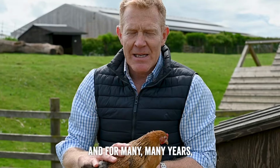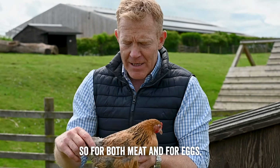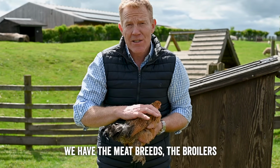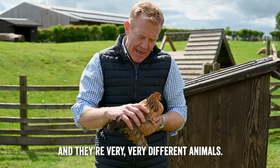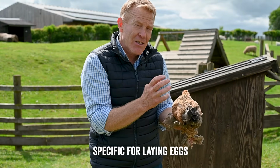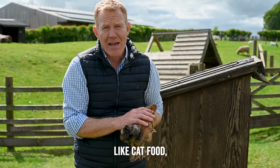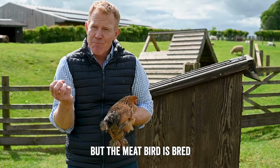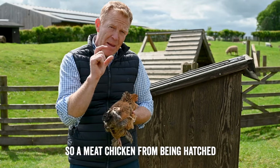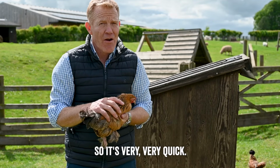And for many, many years, we had a dual purpose animal. So for both meat and for eggs. And now, today, we have the meat breeds, the broilers they're called, and the egg layers. And they're very, very different animals. An egg-laying bird, specific for laying eggs and doesn't produce hardly any meat at all. At the end of their life, they generally go into things like cat food. But the meat bird is bred and grows very, very fast. So a meat chicken, from being hatched to oven ready, only takes about 35 to 40 days. So it's very, very quick.